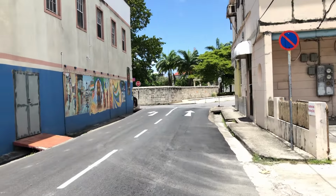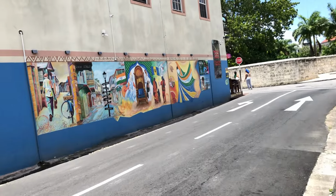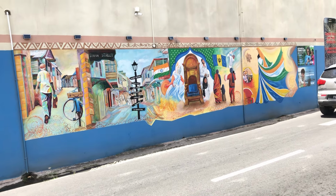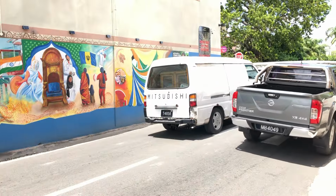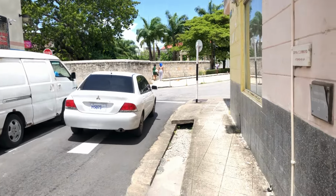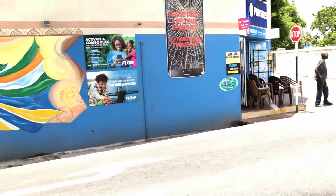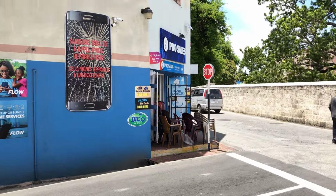Now we're coming to Magazine Lane. Every time I pass this painting, I stop and look at it. This is an image of India in a Barbadian setting. This is a drawing portraying India in a Barbadian setting. A lot of Muslim Indians reside in this part of town as well. Here is a phone store that sells phones and other accessories.